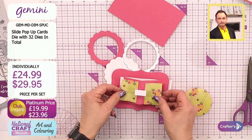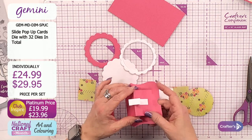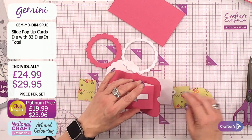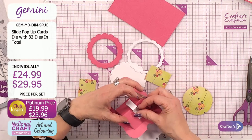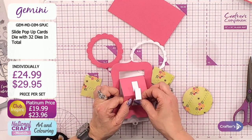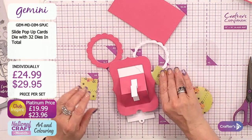Yeah. And I'm going to cover those up because I'm going to pop on there now my little panels. So once you're happy with where you've popped it, and like I said, I've just literally centralised it into that centre part, you can then pop your little panels on. So you've got an extra little bit of decoration on there. I think I'm just going to move it up just that tad more. Ooh, nearly. There we go. I just want it that little bit higher so it doesn't interfere with my little fold.